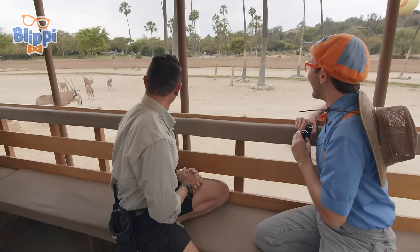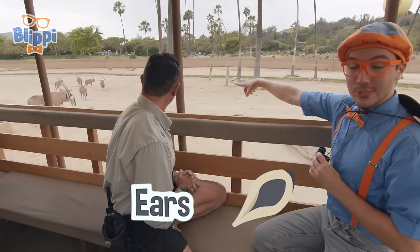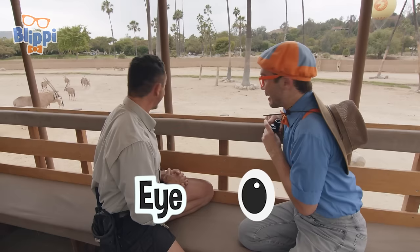Oh, and do you see? Their ears are so funny. They have dots in the middle of their ears. Whoa. It looks like an eye. That's a really good observation. That's what we think they have them for, to help confuse predators out there so they can't sneak up and surprise them. Whoa. These oryx look really smart. That is so cool.